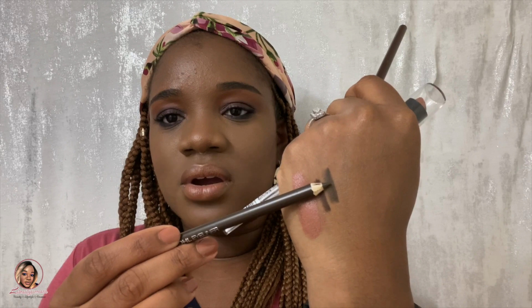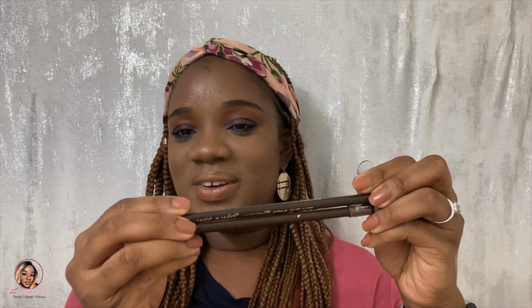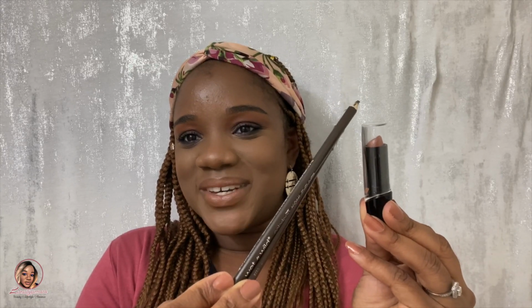So there you go. This one is darker and this one's a little bit lighter. If you were looking for lip liners, you can always improvise with eyeliners as well. These are great options, and they're so tall and they last so long, and they're pigmented and very smooth, which is why I like them. So Wet n Wild is always doing it for me. I just love it so much.